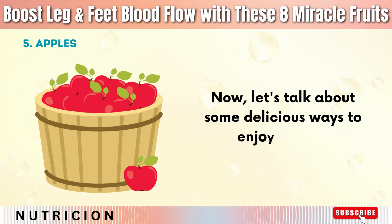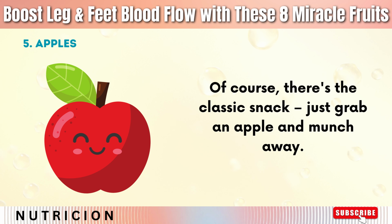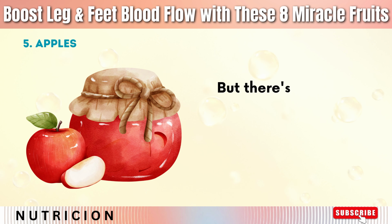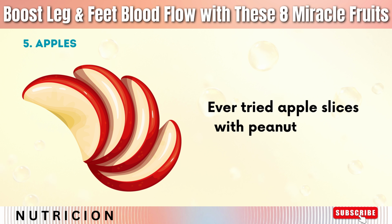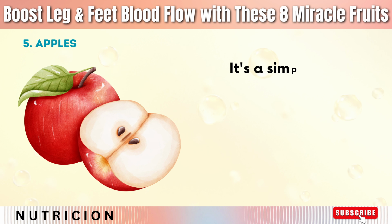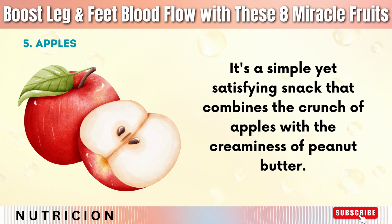Now, let's talk about some delicious ways to enjoy apples. Of course, there's the classic snack, just grab an apple and munch away. But there's a whole world of apple-based recipes waiting to be explored. Ever tried apple slices with peanut butter? It's a simple yet satisfying snack that combines the crunch of apples with the creaminess of peanut butter.